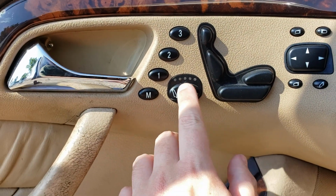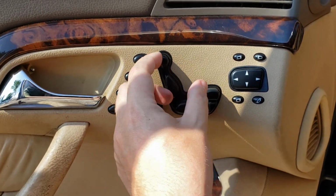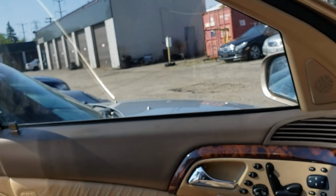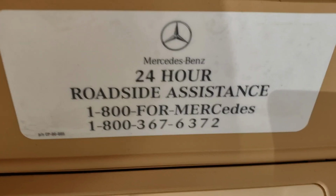Heated and cool seats. So in '02, this was very rare. It's got the giant adjustments here. It's dead, so I can't really do much. Got grab handles. 24-hour roadside assistance for Mercedes. All right, the steering wheel and gauges and all the wood.